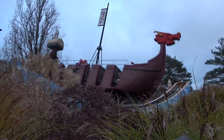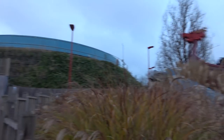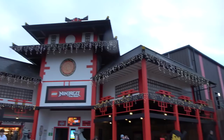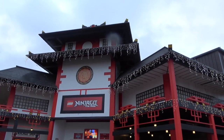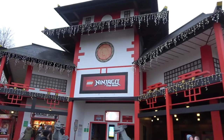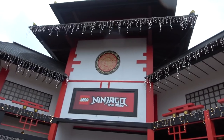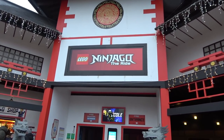Destiny's Bounty is also open down here in Ninjago, and yeah, I'm gonna head round now and experience the Ninjago ride. Looks great with all the Christmas lights though. You've got all the icicles hanging down there off the building. Only a 5 minute wait for this one, so yeah, let's go and have a ride on this interactive attraction.